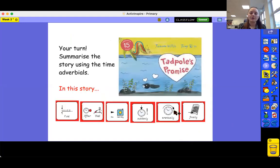Now, what I'd like you to do, super fast, I want you to tell the whole story to one of the people in your house and see if you can use a time adverbial or all of those time adverbials whilst you're telling the story and use them to help you. Pause the video, off you go.